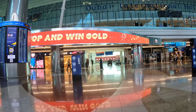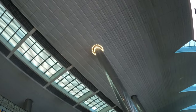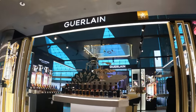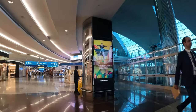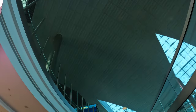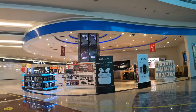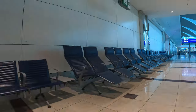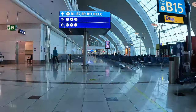So just passed security, and now we're going up to the gate. I think one of the best things about Dubai Airport DXB is that there are a lot of shops, business and first class lounges, one of the best in the world. A lot of options to do currency exchange, or a lot of duty free shops. So it's one of the most accessible and best places for shopping and relaxation.